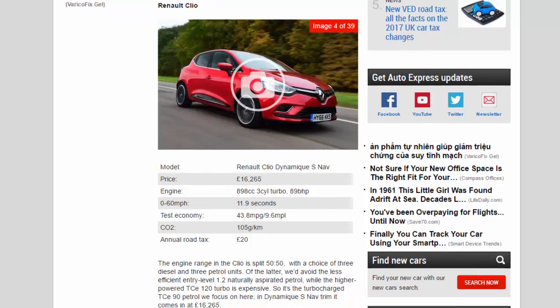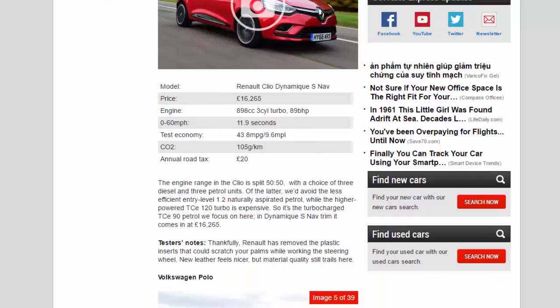£20. The engine range in the Clio is split 50:50, with a choice of 3 diesel and 3 petrol units. Of the latter, we'd avoid the less efficient entry-level 1.2 naturally aspirated petrol, while the higher-powered TCE 120 turbo is expensive. So it's the turbocharged TCE 90 petrol we focus on here. In Dynamic SNAV trim it comes in at £16,265. Tester's notes: thankfully, Renault has removed the plastic inserts that could scratch your palms while working the steering wheel. New leather feels nicer, but material quality still trails here.